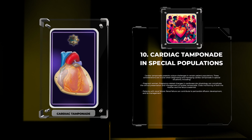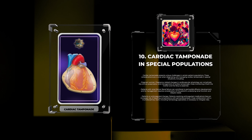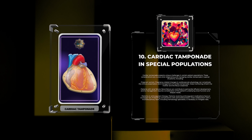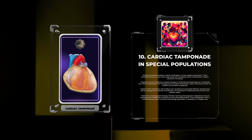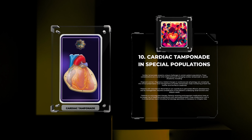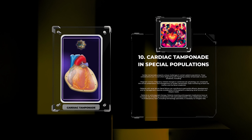These considerations are crucial when diagnosing and managing cardiac tamponade in special situations, including pregnant women. Pregnancy-related changes in cardiovascular physiology can complicate the clinical presentation and management of cardiac tamponade. Close monitoring of both the mother and the fetus is essential. Patients with renal failure: renal failure can contribute to pericardial effusion development, and its management requires consideration of the patient's underlying renal function and dialysis needs.